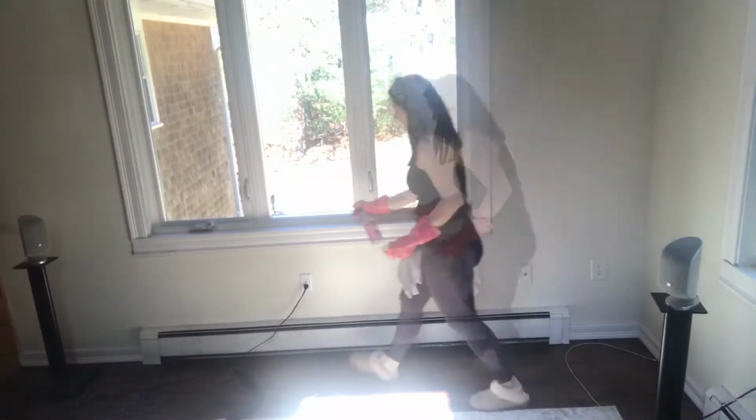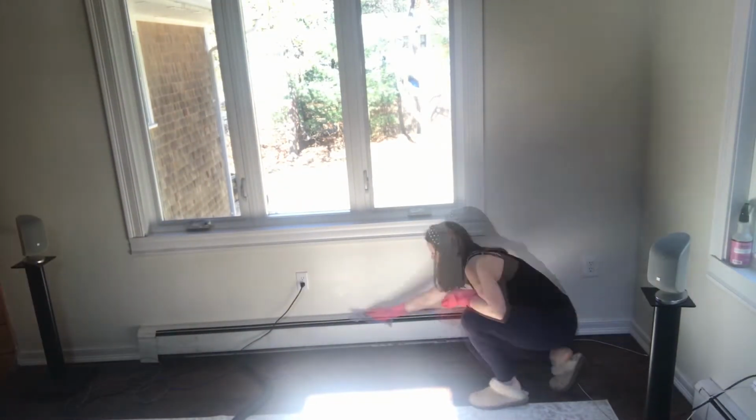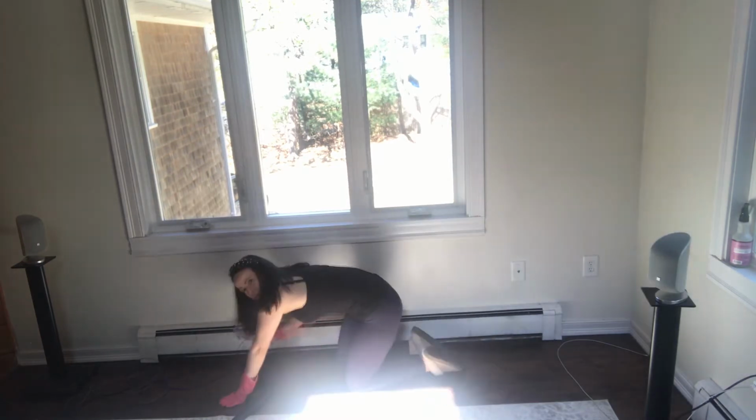After that, I just went ahead and wiped everything down, all the trim and the walls where they were dusty. I also got the baseboards as well. After that, I went ahead and started on the window.